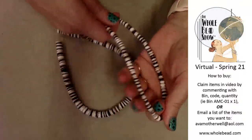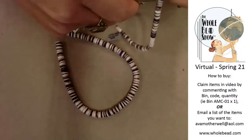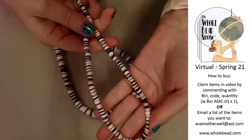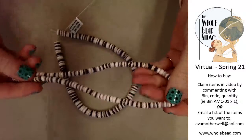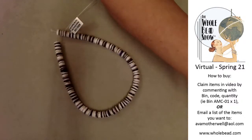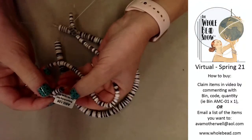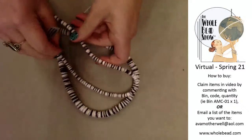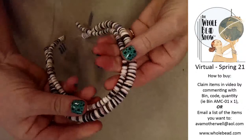And then we also have the wampum in, I need my glasses, in the 6 millimeter rondelle. These are probably 15.5 inch strands. This one is AGU 126, and it's $28. So we have the two sizes in the purple wampum.